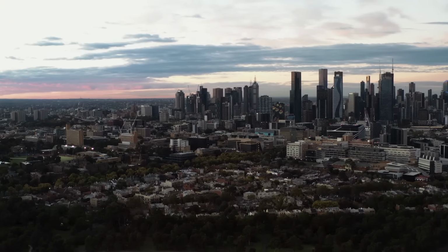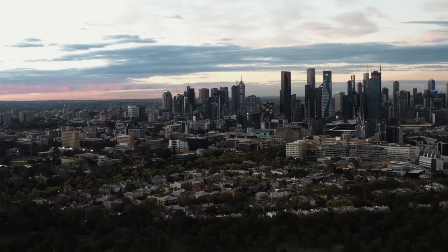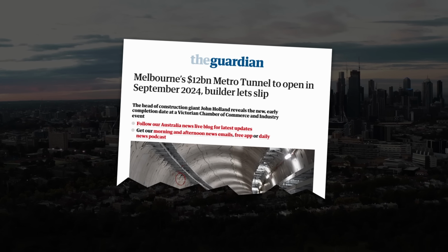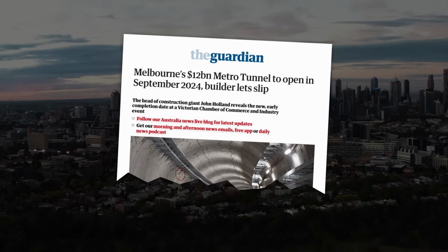Well, while it might have seemed like a good idea when it was built, these days the loop acts as a significant constraint on the potential usefulness of Melbourne's rail network. And there have already been billions of dollars poured into fixing it. The Metro Tunnel project, for example, which is set to potentially open as soon as later this year, is estimated to cost a total of $12 billion.